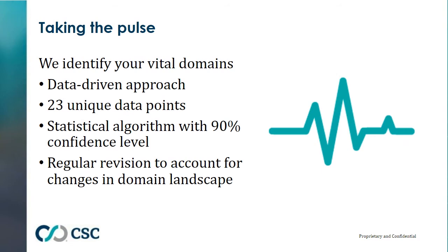So the way that we've solved this at CSC is to take a security-focused approach, looking at the data and how these names are actually being used. With our CSC Security Center, we identify your vital domains using 23 different data points about those names, things like, does it have live MX records? How many A records does it have? Is it forwarding? What is the traffic on those particular names? Combining all of these factors using a statistical algorithm that we developed with a 90% confidence level. By identifying those vital domains, we can then focus on those that should be properly secured.